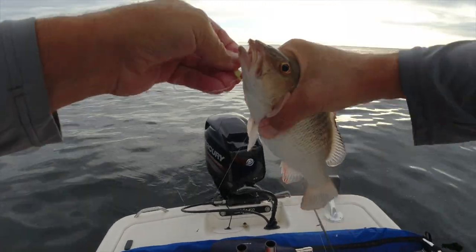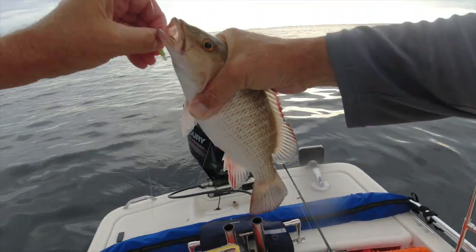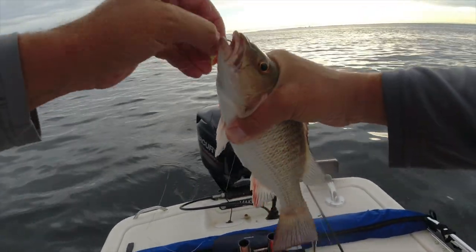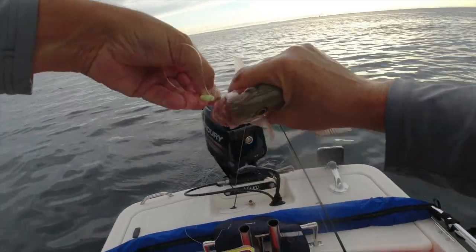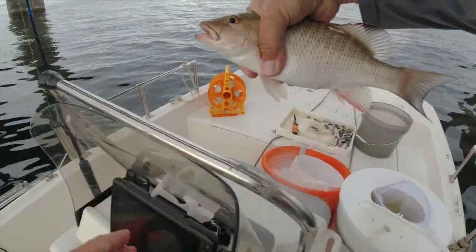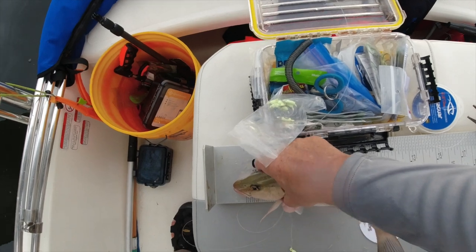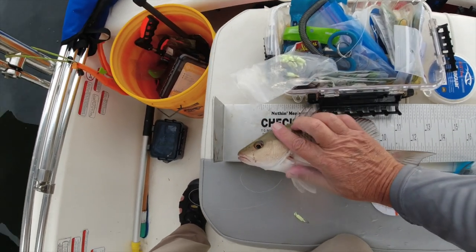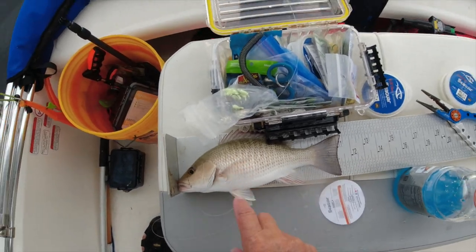Man, I like the color on these guys, but man, they've been taking my bait and cutting the line, so I switched to 30-pound test. I had 25 on there, but I had about 3 breakoffs already. But he's not bad. Let's get a measure on this guy on the check and stick here. Hopefully he won't jump off. But let's just see. Nice, about 11 inches, but he's a fat guy.